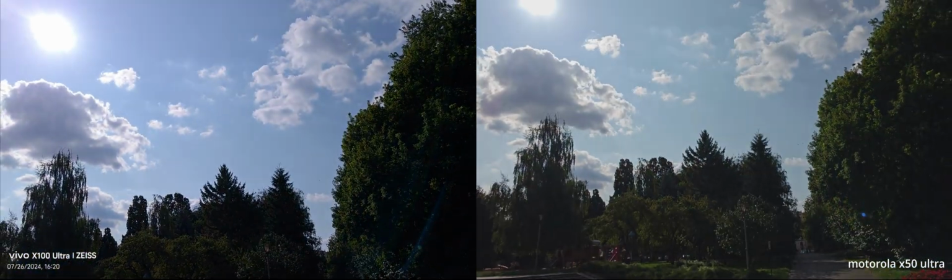Two flagship devices. Which one has a better camera? That is the question. Side by side. Front-facing camera. Full length of my arm. Is it going to overexpose the sky? It will. If I'm out of the frame, look at that compensation.